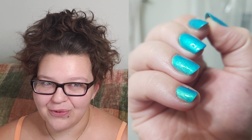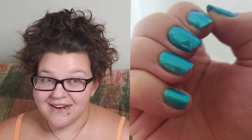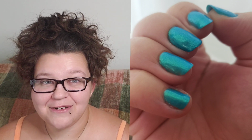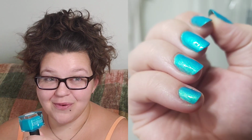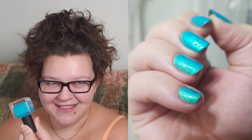It's got my favorite aurora shimmer in there, from green to blue to indigo. So definitely really beautiful. I did wear this once before as a duo skittle, but I really liked it on its own as well. It was just so pretty, and I kept it on my toes for a couple weeks. I really, really loved it, and definitely really liked the formula on this as well. Super, super fun, and definitely in my top blues. Just look at how bright and fun that is.